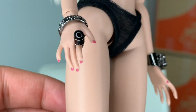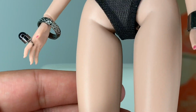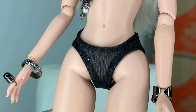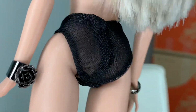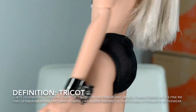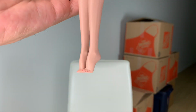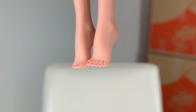Cute. Yeah, I don't love it, but it's interesting. There are her little panties. They're in that beautiful black kind of tricot fabric that Integrity likes to use for their underwear. Very lifelike indeed, and I definitely appreciate that. Scrolling down, here are her sweet little feet. She has a pedicure there as well.